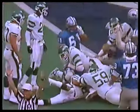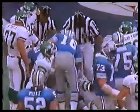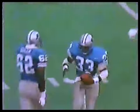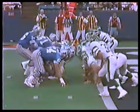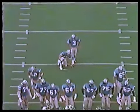Touchdown, Detroit, Gary James. You see the line surge. It looks like the Jets get off the ball all right on this side of the line of scrimmage, but on the right side of the line of scrimmage, they're being whipped. The Lions are simply outplaying them at the point of attack on their offensive left side.